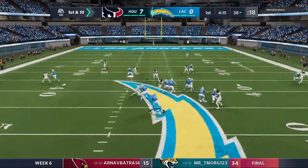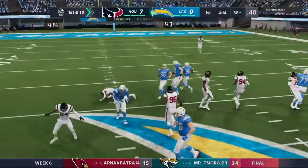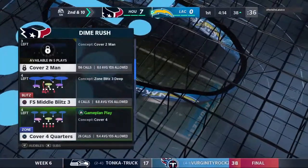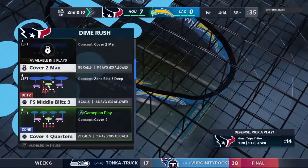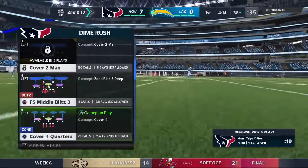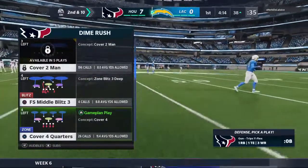A shotgun snap for Herbert, and that's going to be incomplete. Too tough to hold on to that one. It's 2nd down. Brandon, we saw these defenders flying to the football in their win last week, and nothing has changed. They're still moving around quickly and forcing incompletions.